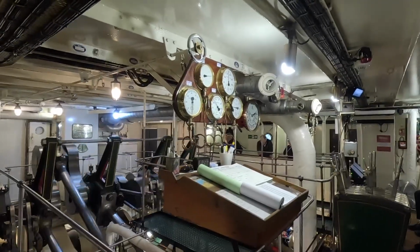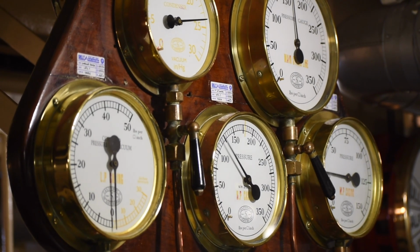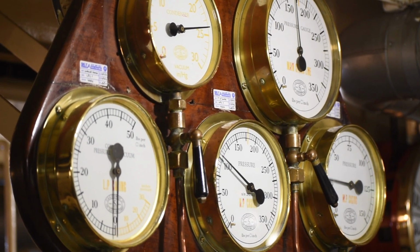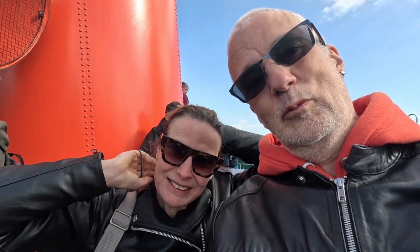If you look at those little dials up there, you can see her heartbeat and her pulse. She's very much a living, breathing thing. The technology is so cool. 1930s, 1940s technology. Brilliant.